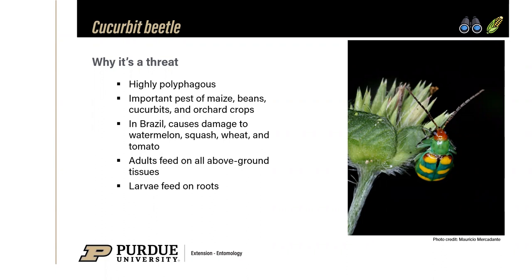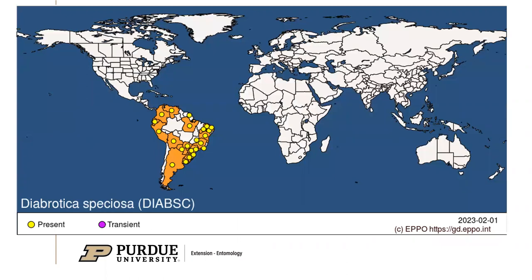The adults feed on all of the above ground tissues. They damage leaves and fruit, and the larvae will feed on the roots. So this insect will damage every single part of the plant. So right now this insect is in South America, so it's not too far from us. So it could not only reach us through trade, but this one may be able to reach us just through natural migration.